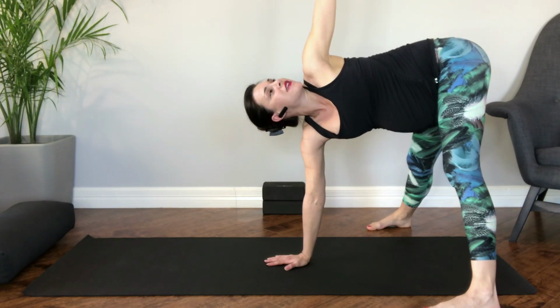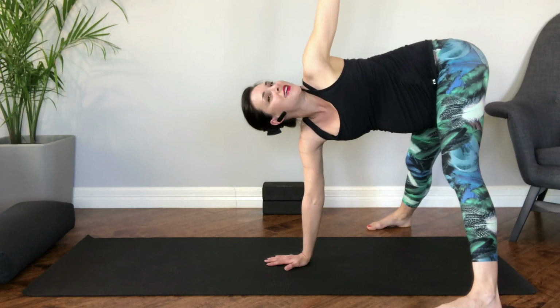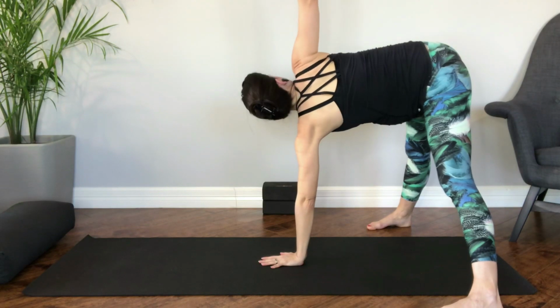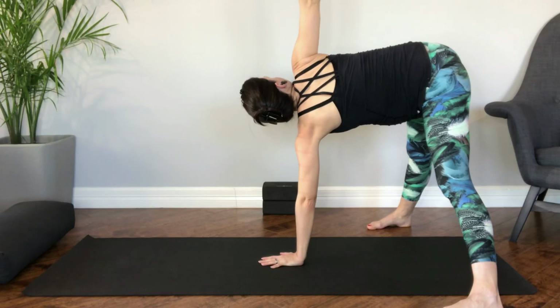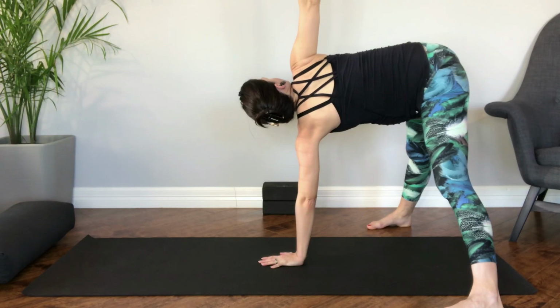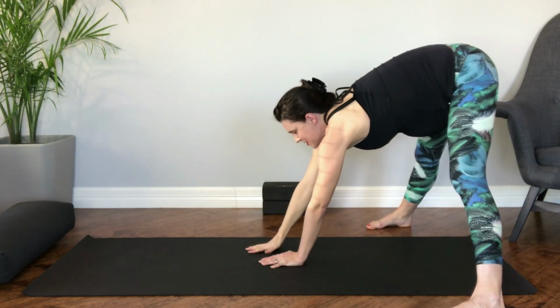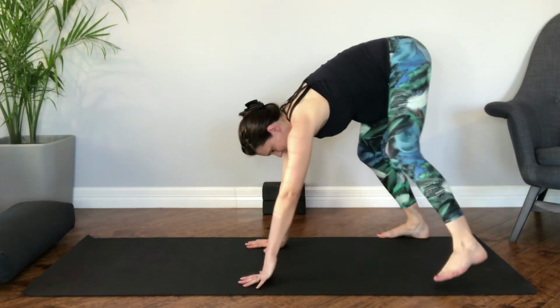And take a couple breaths here, opening up your chest. If you want to tilt your hips and get a stretch through your groin, that's fine. And we'll now place our left hand in front of our face and open up to the other side for a couple breaths. We're almost done our practice, so we're winding down. And coming back down, and slowly walk your feet in.